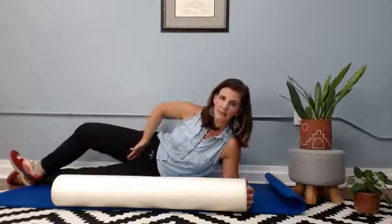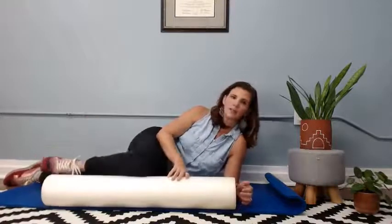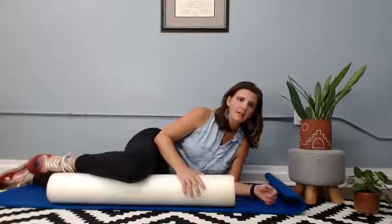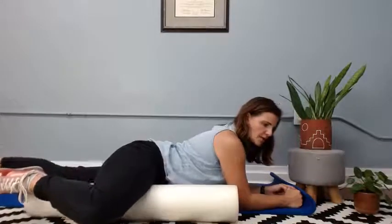Because you want to make a difference if you're going to bother to get down on the floor and do it. All right, adductors. They're running on the inside of the leg, right up from the groin all the way down to the knee and a little bit across for some of them. So I bring the leg up to the side here and then roll onto those muscles.